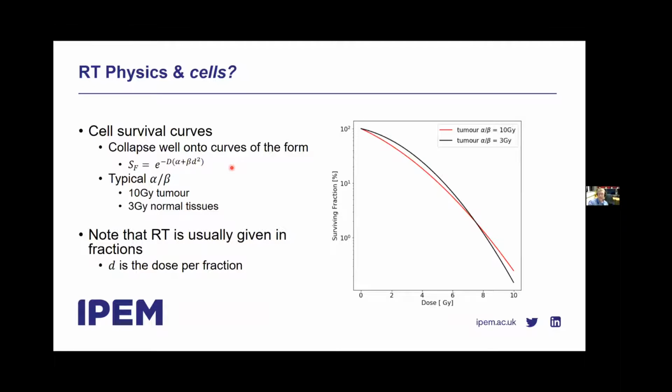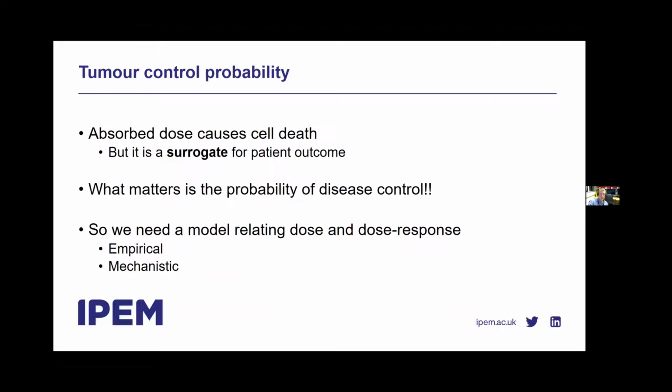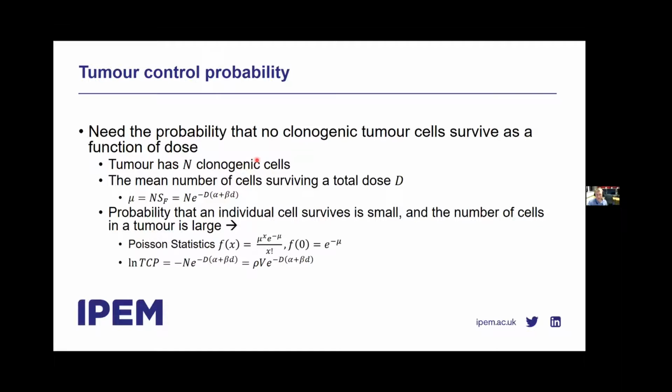I'm not actually interested for the purpose of this talk in exactly what that is. All I want you to know is that as we increase the dose, we end up with more cell kill. But remember that this absorbed dose that causes cell death is actually only a surrogate for patient outcomes. What we're interested in at the hospital is not the amount of energy that was delivered to the patient. We're interested in the probability of disease control. So we need a model that relates the dose and dose response. And what we're going to do tonight is just a very, very simple, very crude one.